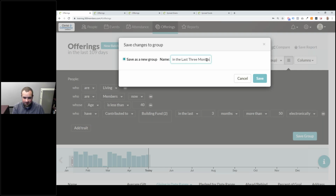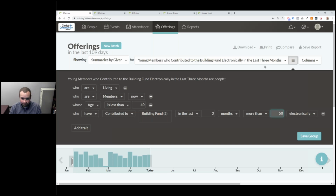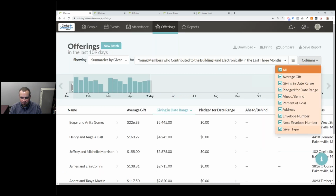That's a mouthful. Don't worry, you don't have a limit on characters there. Or at least if you do, it's really long. Very long smart group name. We'll close up that smart group, and then you can see here you also have the ability to change columns.